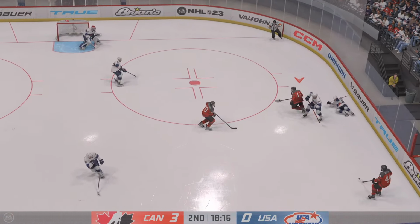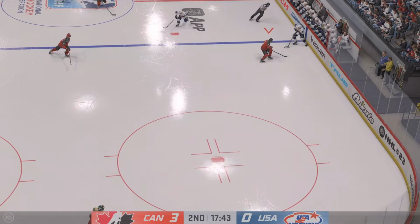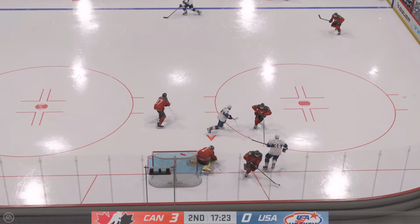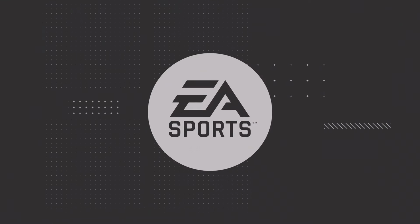Uses the force on that hit. USA's gain possession along the boards. Devastating hit, and what a jolt of energy from the bench, too. Fleury's gonna smother it to get a whistle. Can get dangerous if nobody's in control of the puck.